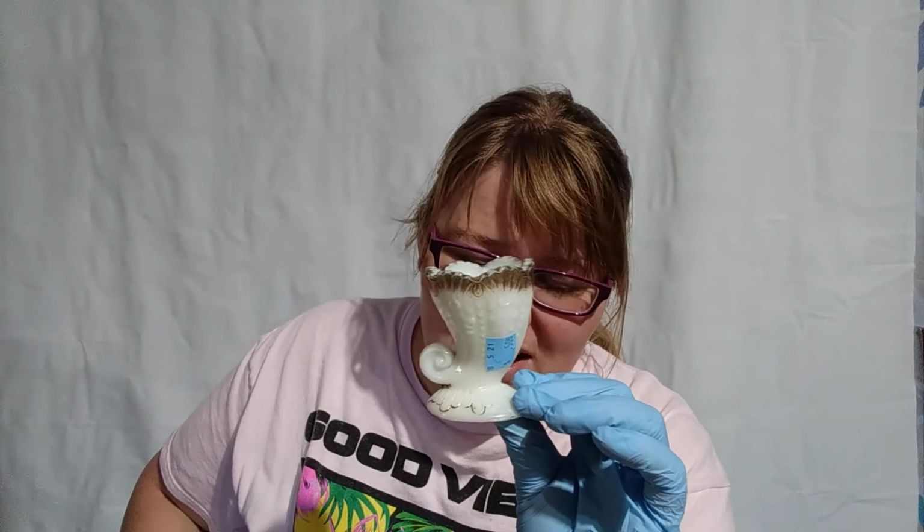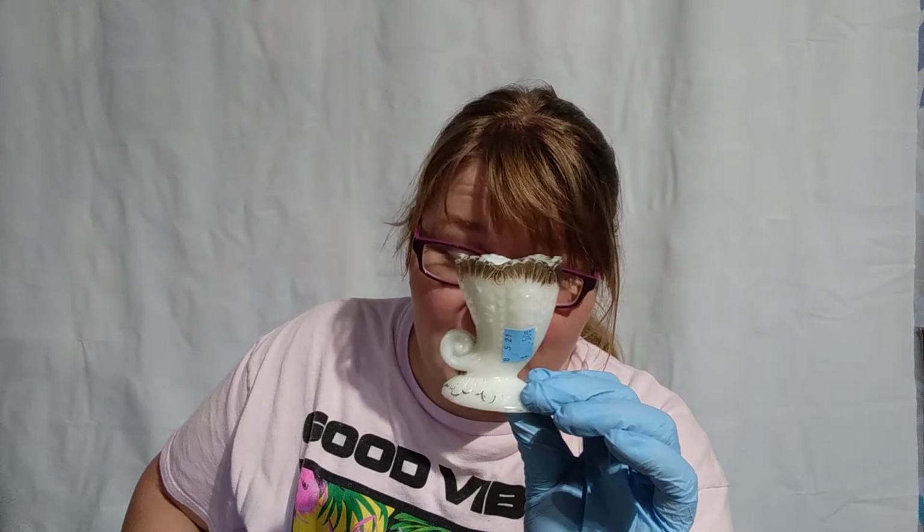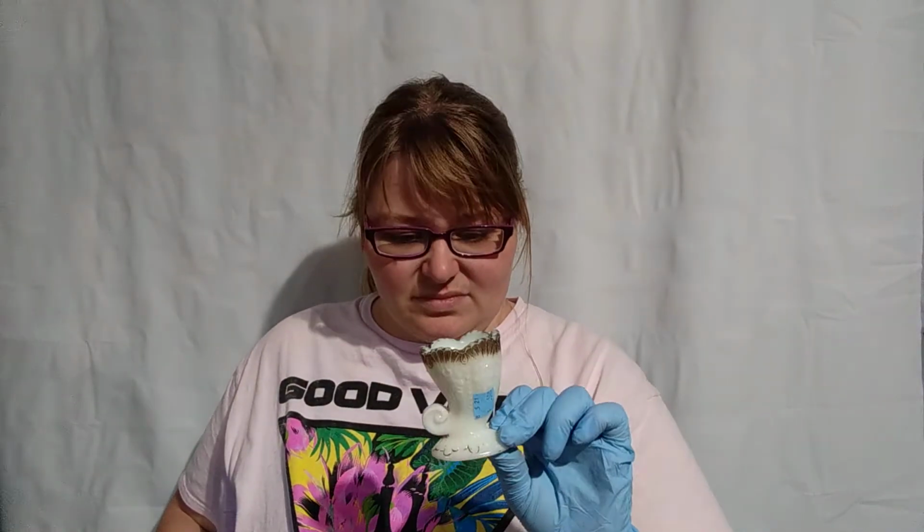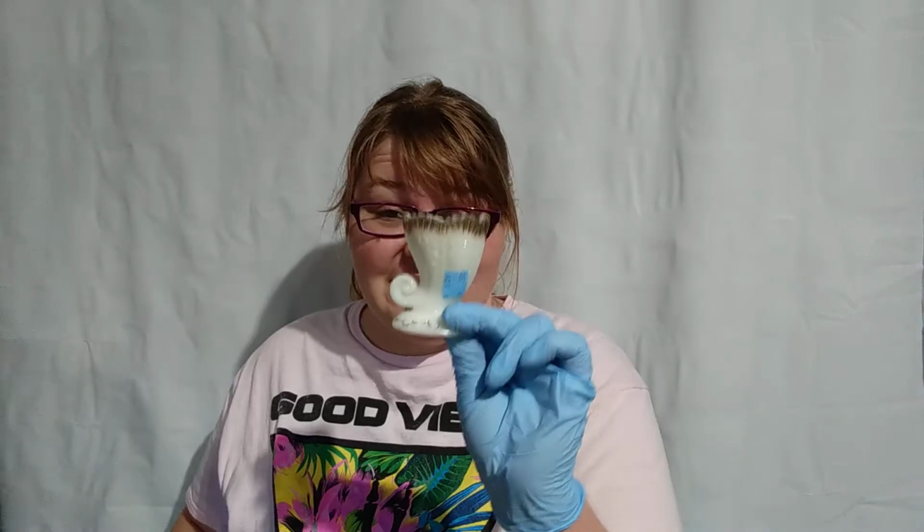I think this was a bad buy. This is like a little milk glass cornucopia type thing. I don't know, it's interesting. I mean, it wasn't a horrible buy, it was only 50 cents, but the paint's missing. Should I have got it? No, but I just liked how it looked, guys. I saw it and I was like, that looks cool.